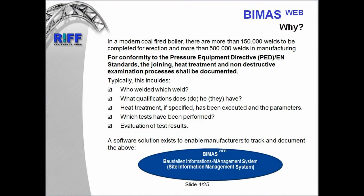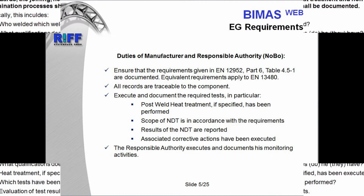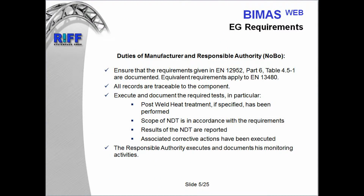With so many welds of different types, materials and sizes, welded over a period of many months, accurate tracking of each individual weld can be a problem. RIF System House has developed a software that is capable of logging all activities, providing follow-up and information on status. Both the manufacturer, erection contractor, and responsible authority are required to perform tasks based on the designated module of the directive.